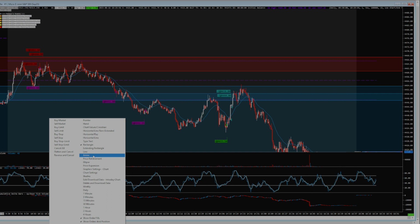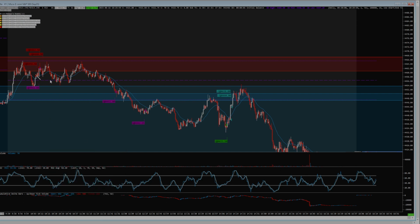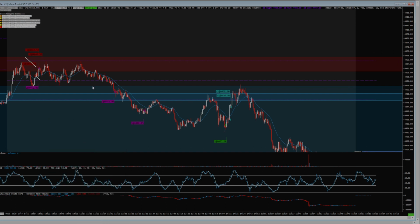Let's take out the arrow tool, short right here. Unfortunately, stopped out right above. That's too bad. But what we did do was make almost a double top.